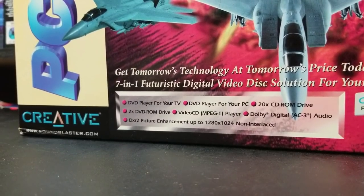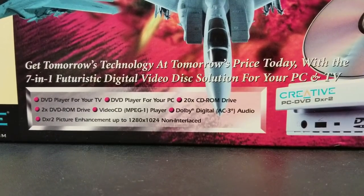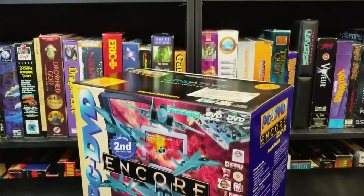$379. Get tomorrow's technology at tomorrow's price today with the 7-in-1 futuristic digital video disc solution for your PC and TV.